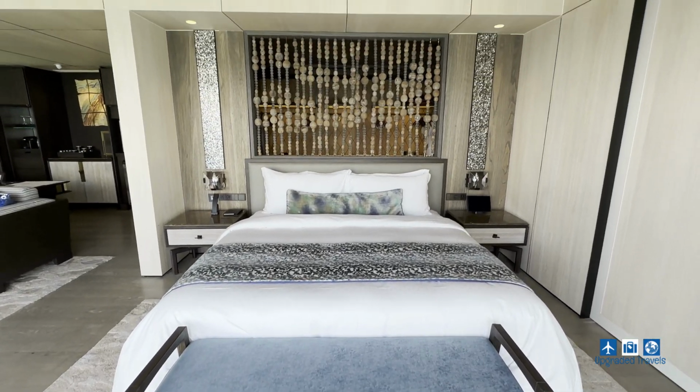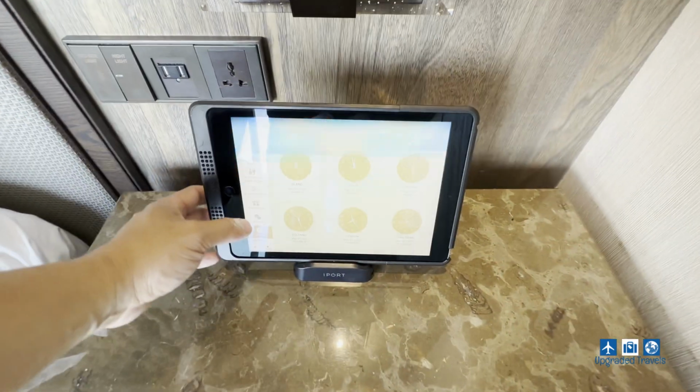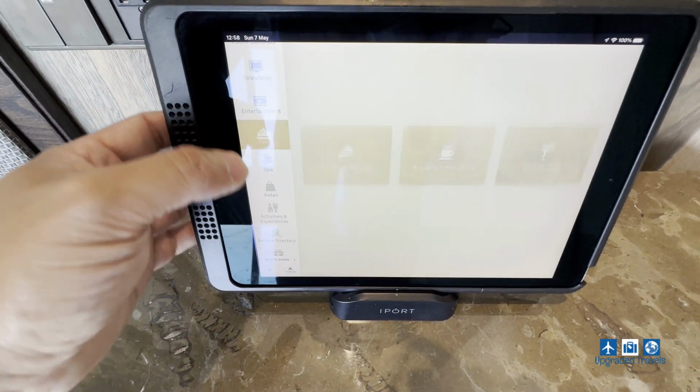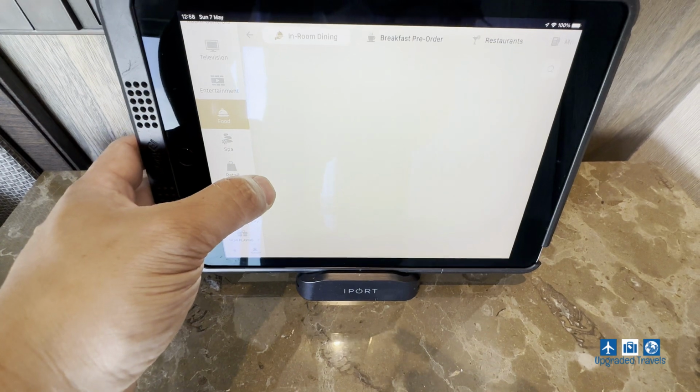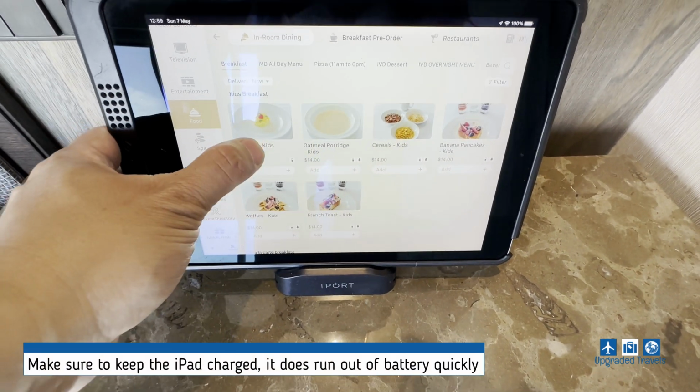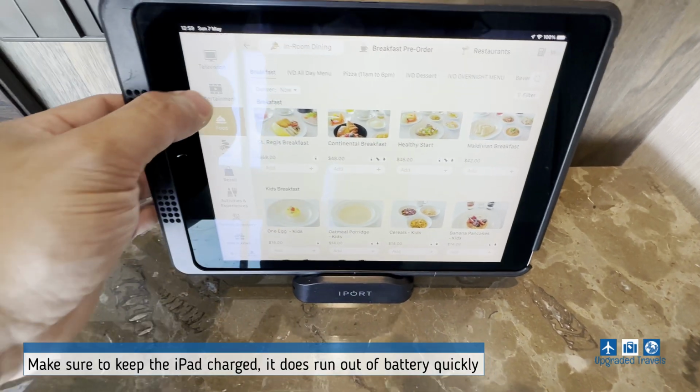And here we have an iPad that basically controls everything. The cool thing is we can order room service right from the iPad, and it's got the price and everything, so that's nice.